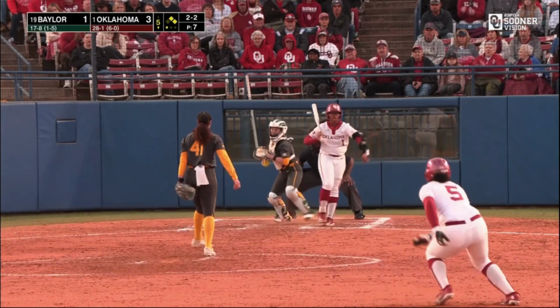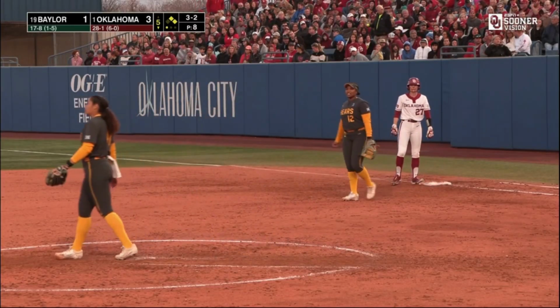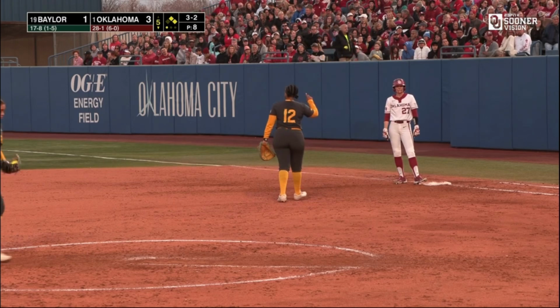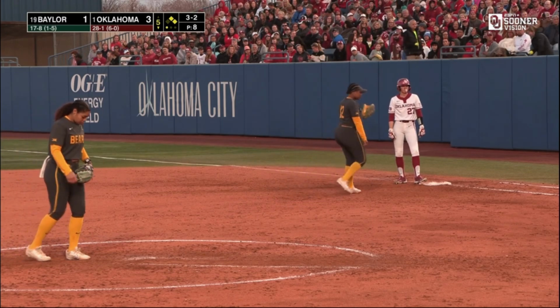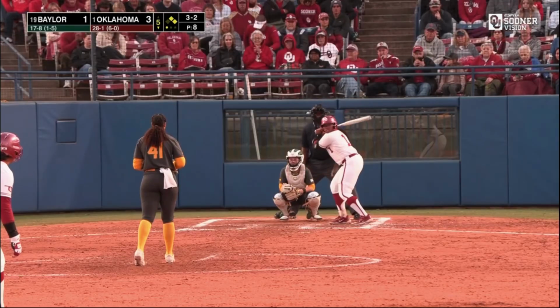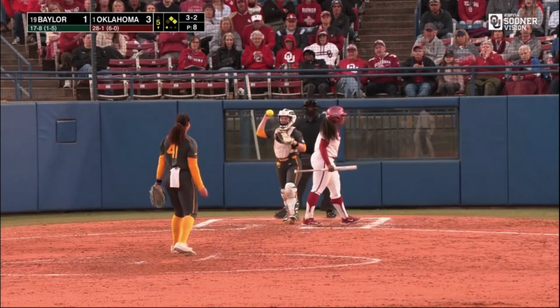The 2-2 pitch in the dirt. Really nice job by Collasos. 3 balls and 2 strikes. It's a good at-bat by City Sanders. Seeing a lot of pitches from Binford. Starting to see her sit late. We saw her flare that fastball into the right side. Full count pitch. Ball 4.